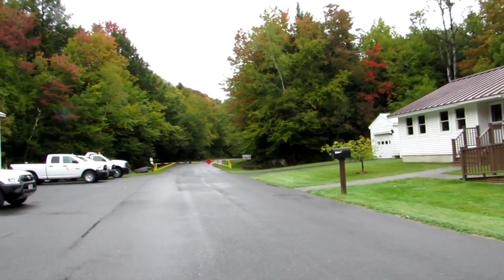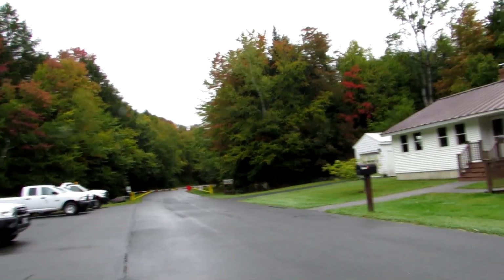And then there's this tiny little parking area, which I can't tell if these are workers or day use people. But and then there's the road to the dam, I guess. So we'll let the boys out. We'll grab the leash and see what we get.